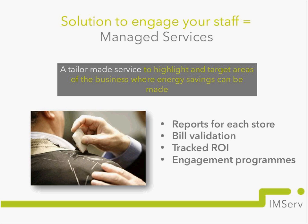We can provide validation on your portfolio for accuracy of billing and forecasting, provide analysis of the store data and make recommendations for energy saving products, helping you with your business case by improving return on investment and total life cycle savings. If a project is undertaken, IMServe will manage the project, track the savings, return on investment and performance.